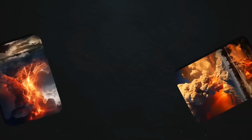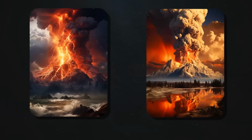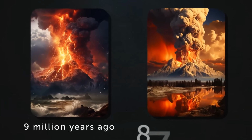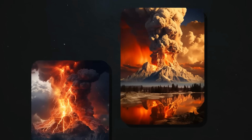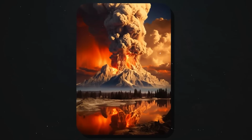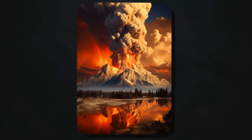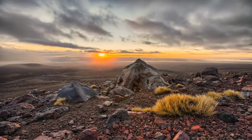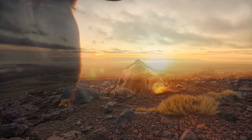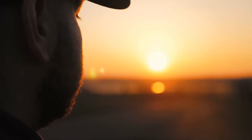Recently, scientists have also learned about 2 other previously unknown super eruptions that happened around 9 and 8.7 million years ago. The younger of the two is now considered to be the largest recorded event of the whole Snake River Yellowstone volcanic province. Anyway, let's have a look at what was going on all those millions of years ago, because I wasn't around then. So we're all assuming this stuff based on evidence.